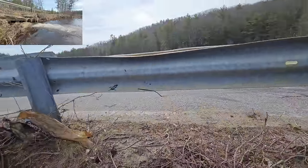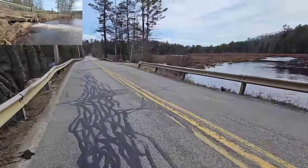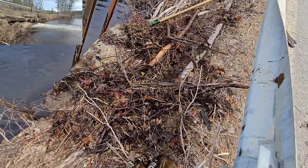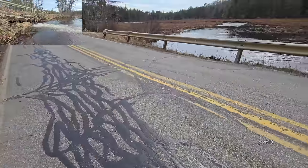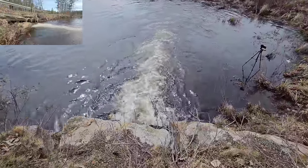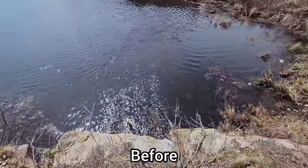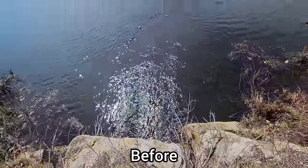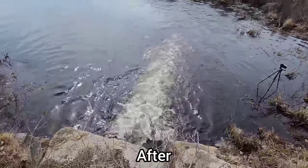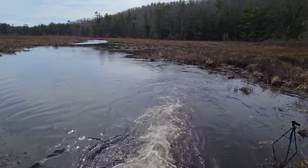Been a lot of school buses going by, or there were. I think school just got out around here. So you see, we didn't get that much debris off. Good amount. This is definitely the biggest blockage of the year so far. Oh my gosh, look at the other side. Wow. Here's what it looked like before. And here's what it looks like after. Massive difference. Those beavers are going to be very angry when they have 2 less feet of water.